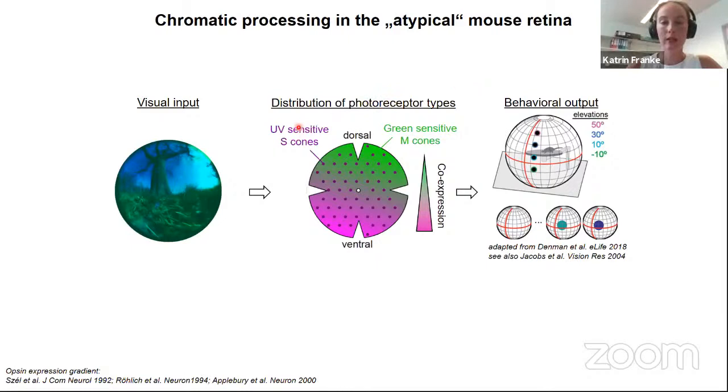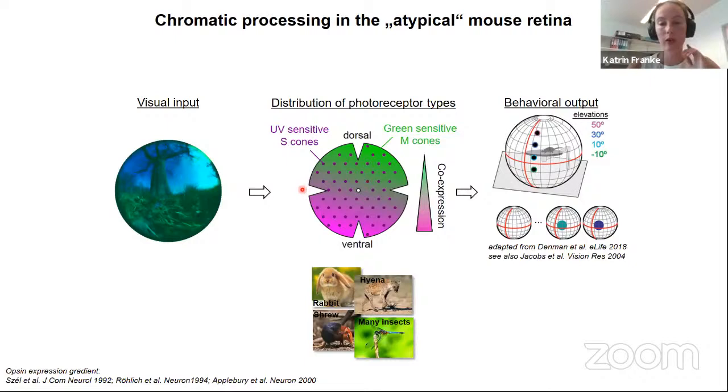While this is the case for UV-sensitive S cones in the mouse retina, here indicated by the purple dots, the green-sensitive M cones co-express the S opsin with an increasing co-expression ratio towards the ventral retina. In the end, what this results in is a ventral retina that is mainly UV-dominant and a dorsal retina that is mainly green-dominant. And now, this asymmetric distribution is not specific for mice, but can also be found in other species like rabbits and many insects.